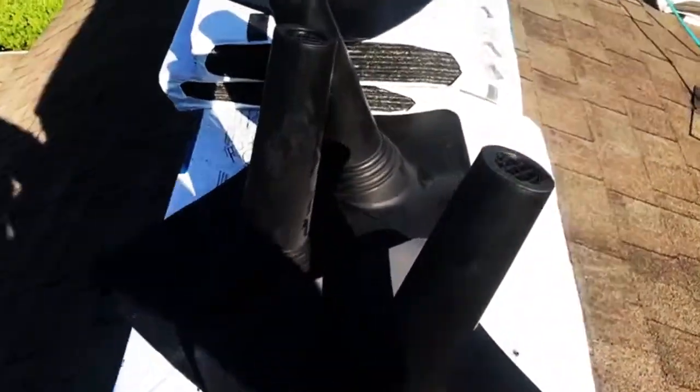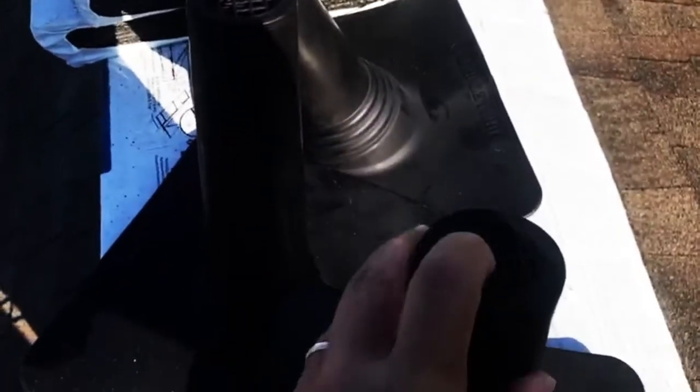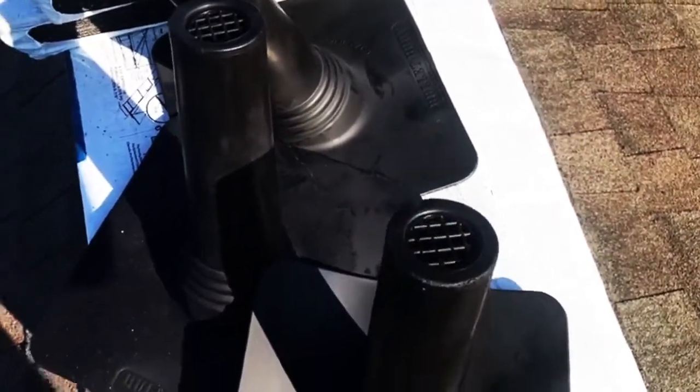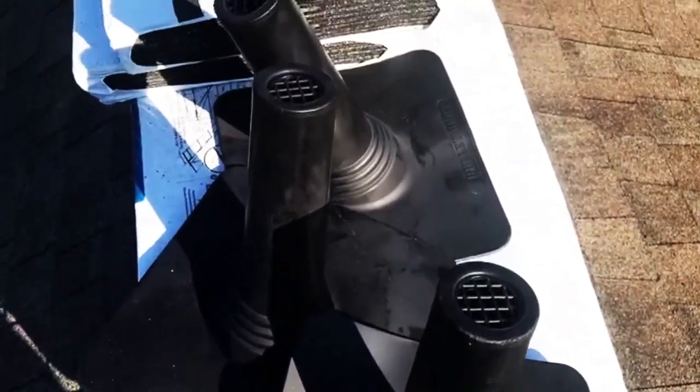It's a neoprene, it's flexible, it's sturdy, and you can see it's got a mesh on top of it, so it prevents anything like squirrels or rodents from going through it.